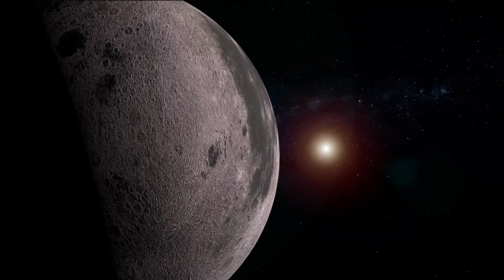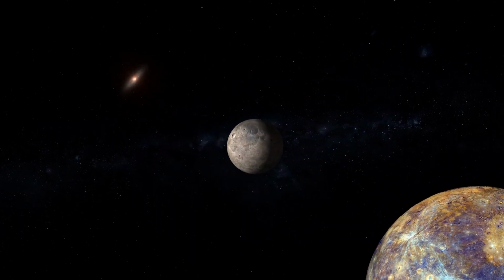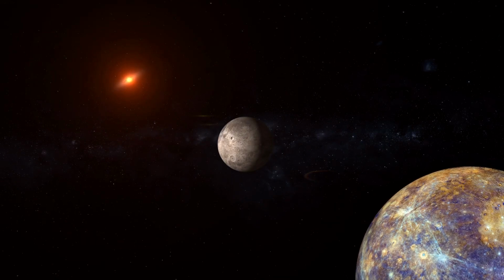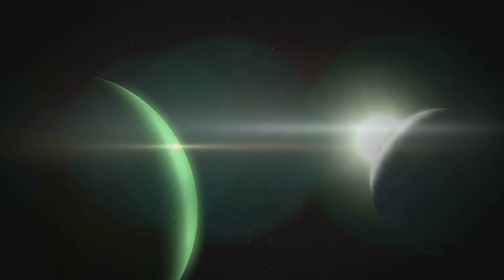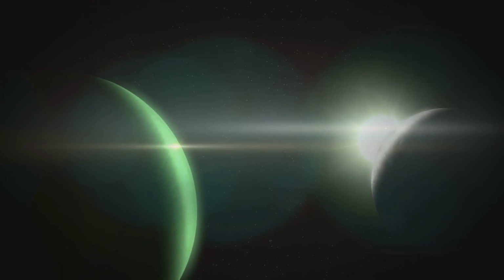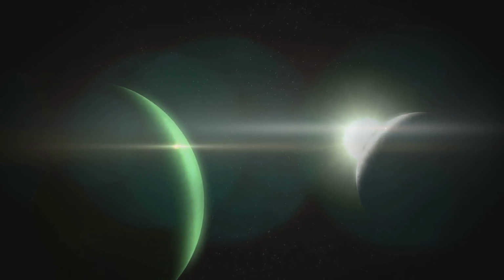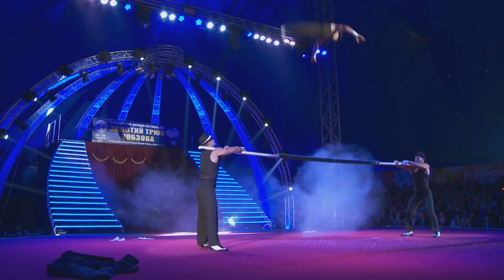A delicate balance. Kerberos' role in orbital stability. While Kerberos' gravitational influence introduces a degree of chaos into the Pluto system, it also plays a crucial role in maintaining the system's overall stability. This seeming paradox highlights the intricate and often counterintuitive nature of celestial mechanics, where seemingly disruptive forces can, in fact, contribute to long-term equilibrium. Imagine a group of acrobats balancing on a high wire.